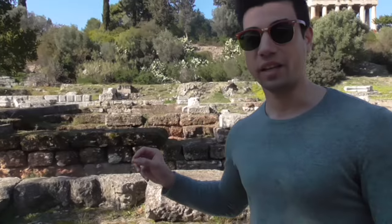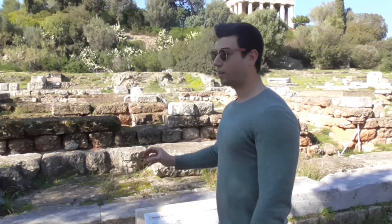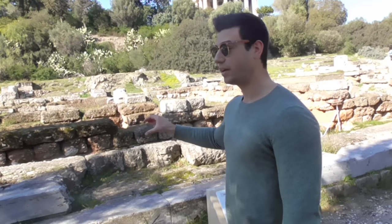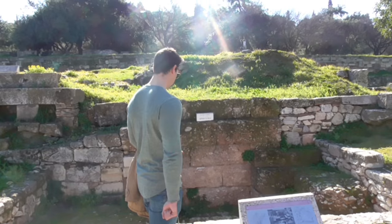Like the modern times parliament, this was the ancient Greeks parliament. This used to be a hydraulic club.